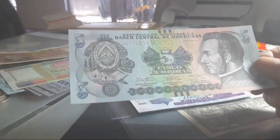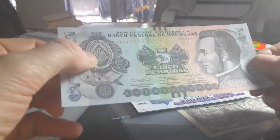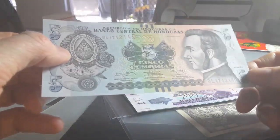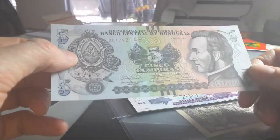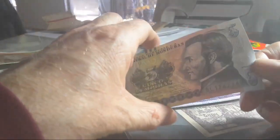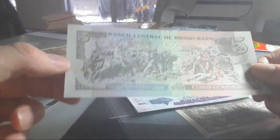So this is 2014. I think this is the latest banknote. So we have the coat of arms, Morazán. He is some person who is famous in Honduras. And this is going to my collection. I've only got up to 10 lempiras, but I'll get the rest soon.